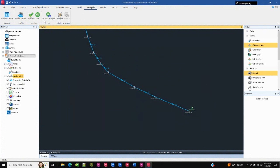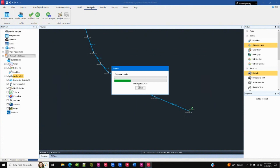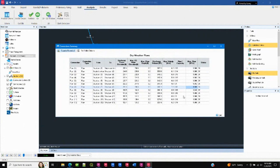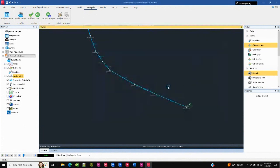So now I'm ready to actually run the analysis. So I'll say go, and it runs it and tells me maximum flow, et cetera, et cetera. Once I've done this, I have it the way I want it, or I've made whatever changes I want. Then what I want to do is I can just close InfoDrainage.